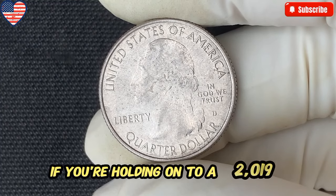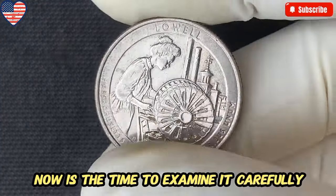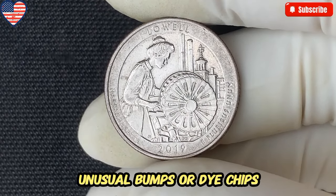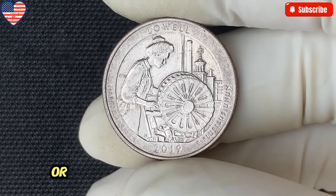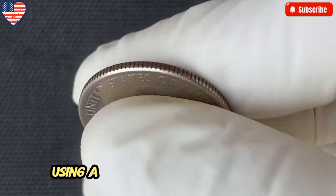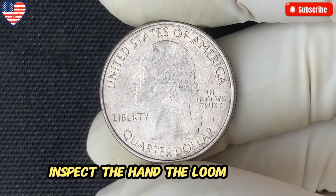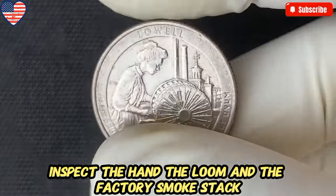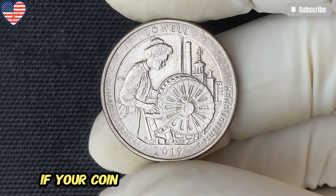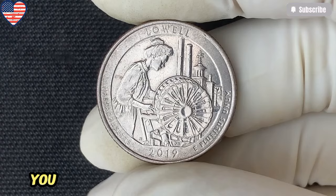If you're holding onto a 2019 Lowell quarter, now is the time to examine it carefully. Look for signs of doubling, unusual bumps or die chips, off-center designs, or faint areas where details seem missing or distorted. Using a magnifying glass and good lighting, inspect the hand, the loom, and the factory smokestack. These are common areas where errors are found. If your coin has one of these features and is in brilliant condition with minimal wear, you may have something truly special.